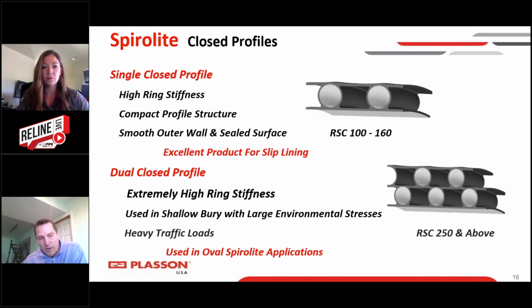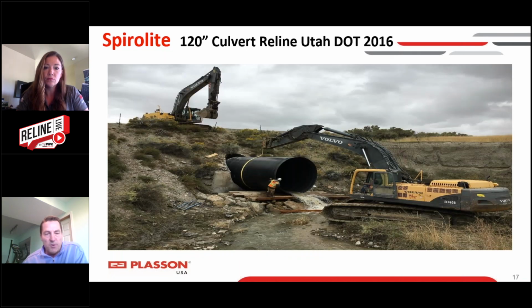Now, the dual closed profiles, this is when we get into shallow buries, and we can actually go to a triple closed profile when we start looking at the different profiles. On the heavier profiles, we can make this pipe almost as stiff as a ductile iron. I mean, it really gets very, very rigid and carries extreme traffic loads. And we use this pipe whenever we need to oval Spirolite for relining applications. This is the type of pipe we move to. Here's a couple of applications.